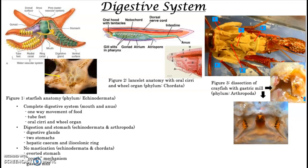The crayfish has this structure called the gastric mill, and as stated previously, the crayfish has a cardiac stomach and a pyloric stomach. Well, the gastric mill is only located in the cardiac stomach. So the gastric mill are these pictures here, and they're basically this razor sharp structure that act as the teeth for the crayfish. And so basically they just grind against each other, and like a blender, it chops up the food particles in its stomach into small little pieces.